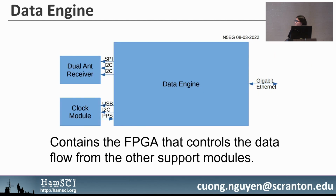And what the data engine does, this is an overview drawing by N5EG, that's the call sign of Tom McDermott. This is the data engine. It will receive the data from the dual antenna receiver through SPI and I2C protocols. I will talk to you a little more about that later. It also interfaces with the clock module to ensure that everything is synchronized. And on the clock module, there's a GPSDO, so it makes sure that the data is recorded precisely. And after it processes the data using the filters, the decimation, and the digital circuit, it would packetize all of that data and then transmit it over the Ethernet port. And Tom McDermott has been working extensively on the networking programming of the data engine.